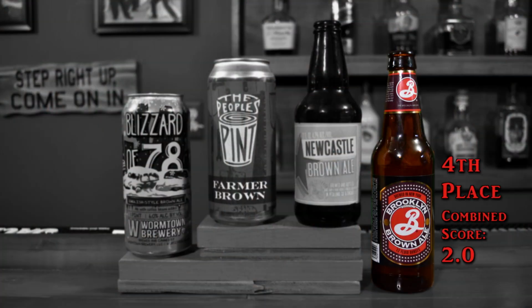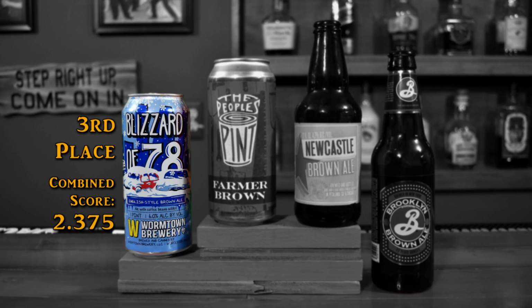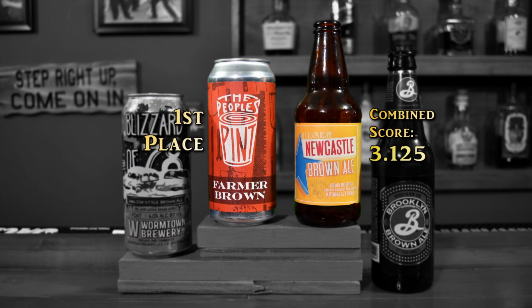So today on KansatKrupys, we drank brown ales. In 4th place, we had the Brooklyn Brown Ale. In 3rd place was the Blizzard of 78, and tied for 1st place was the Newcastle Brown Ale and the Farmer Brown. A tie for 1st. Pretty much. Yeah. Our differentiating scores made a difference, apparently. That would make sense.